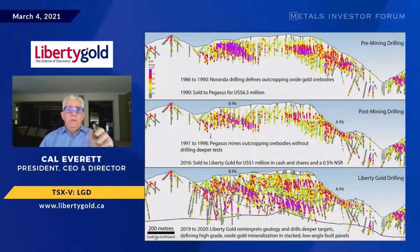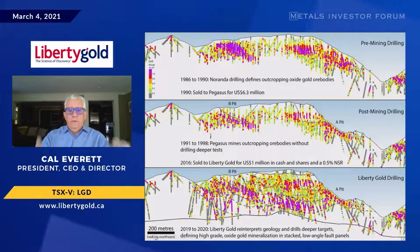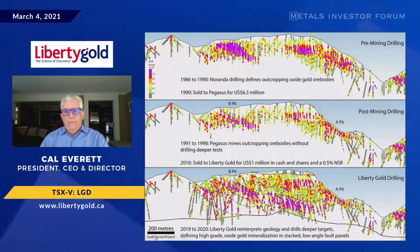This is what we've been up to for the last 2 years. The upper long section is what this property looked like when Noranda discovered it in 1990 and sold it to Pegasus. We purchased the project for approximately $1 million US, and the previous operator took out approximately 300,000 ounces of oxide gold at a 0.63 gram average grade out of the A and the B pit. Our geologists reinterpreted this whole system, figured out they had not drilled this thing deep enough, and that's what it looks like today, fully updated.